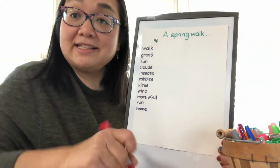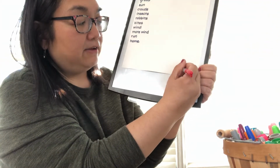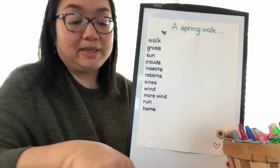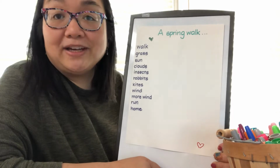And every story has an end too, right? So we're gonna put a red heart for the end. All right, so we have a beginning and an end. All right, so let's start our story.